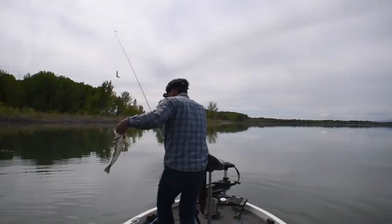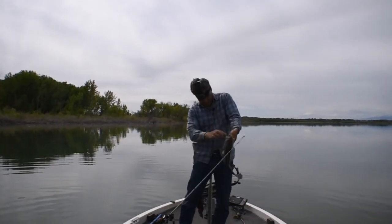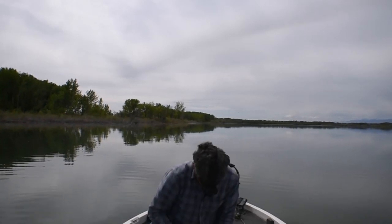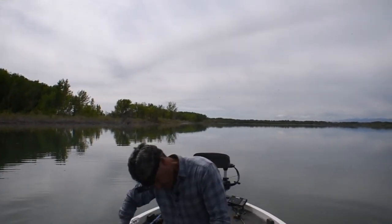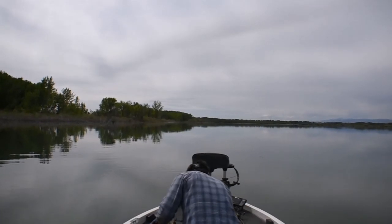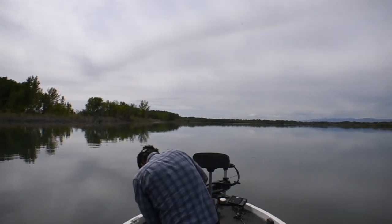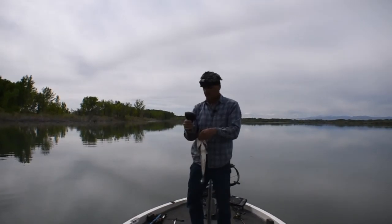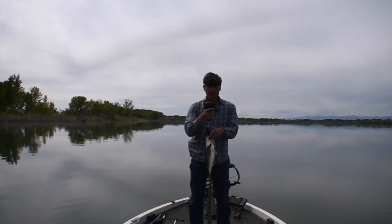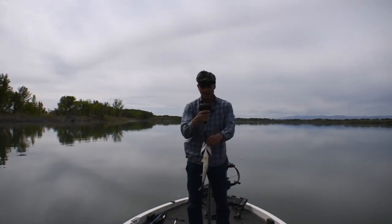How you doing, pal? He's got to be better than 1-12, I think. Look at that, I hooked him underneath. How does that happen, John? Man, oh man. Hang on, pal. 1-12. Two pounds, 2 ounces. So that's a cull.